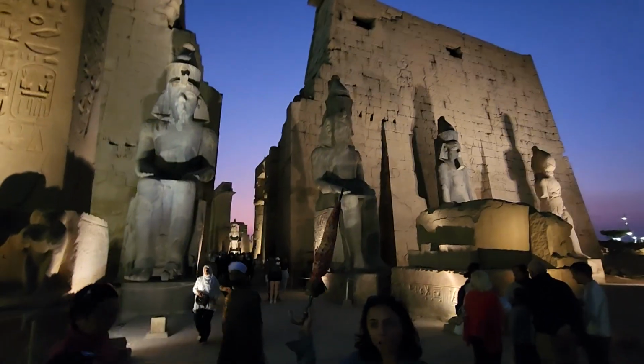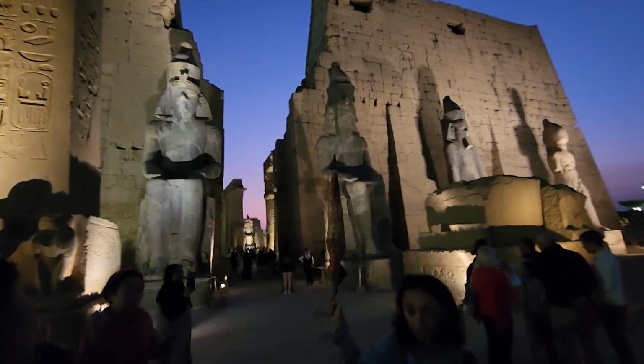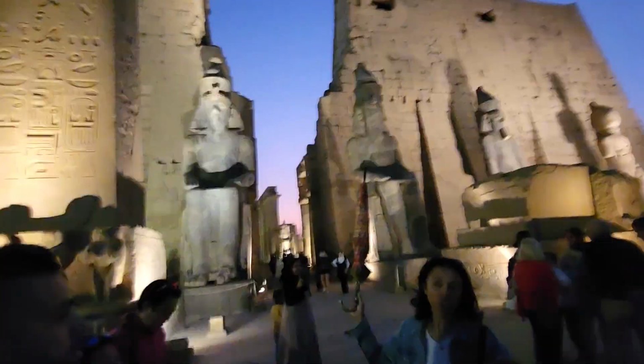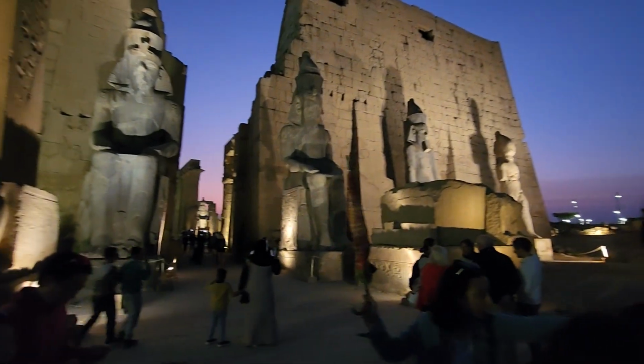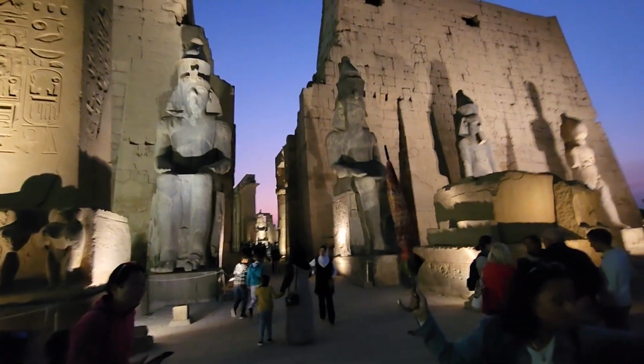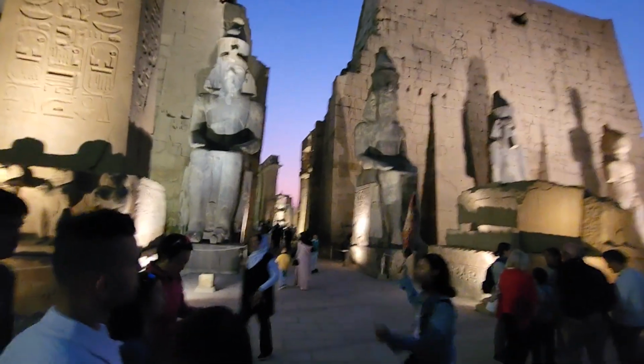I will finish with you first, and then I'll give you free time to take your own photos. When you finish your time, you'll find me waiting for you over there, sitting there, you see? The mastaba, the bench. Okay, so this is our meeting point. Let's go.